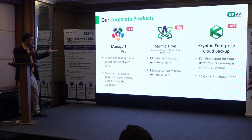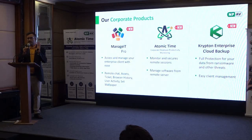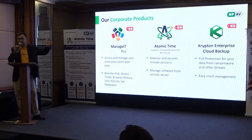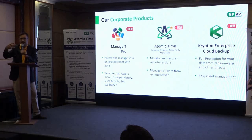So we have got Manage IT Pro, where the users can chat with the customer, they can manage the assets and tickets, browser history, user activity. You can set the wallpaper. Now HR says they want to send out a thought of the day today. Now 15th August is coming, so Happy Independence Day has to be put on every laptop, every desktop, right? So these kinds of solutions you can give to the customers through Manage IT Pro. So HR wants to put up a thought of the day, some motivational talk about branding. Every organization wants to do some motivation and alignment of their workforce with their company, right?